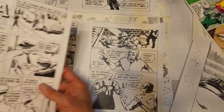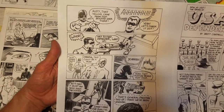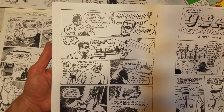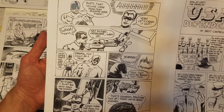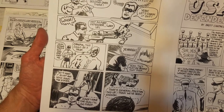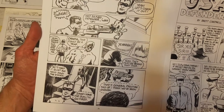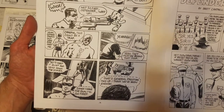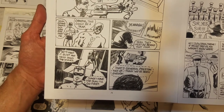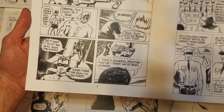Oh, where did that get to? Rusty, that yelling came from that building over there. Yeah, let's check it out. Whoa, not so fast, Defender. Wait up. Yeah, coming from a guy who ran past me. Careful, this could be a trap. Yeah. They must be beyond that door. Let's keep it quiet and head downstairs. Since I have the gun, I'll go first. That's General Preston, tied up. I think we've seen enough.